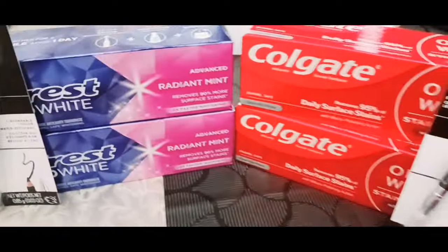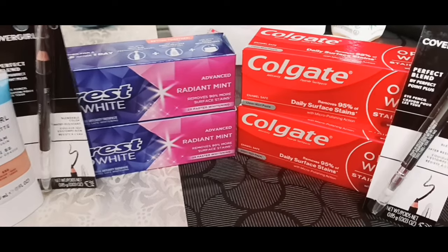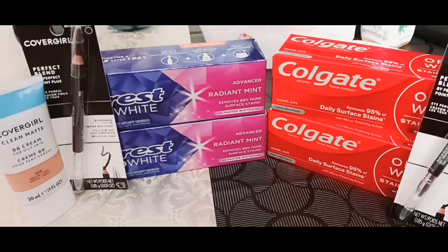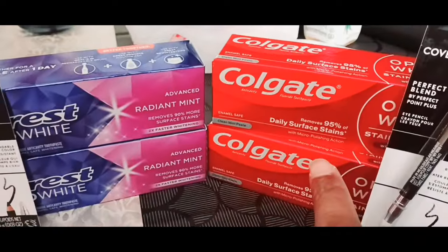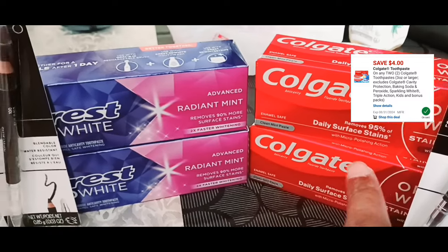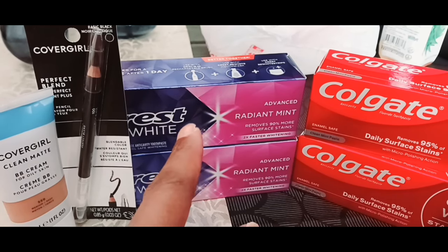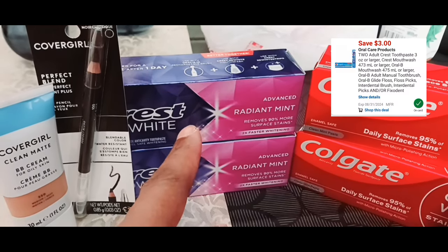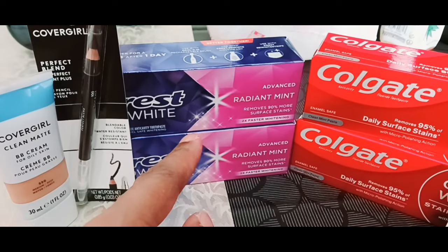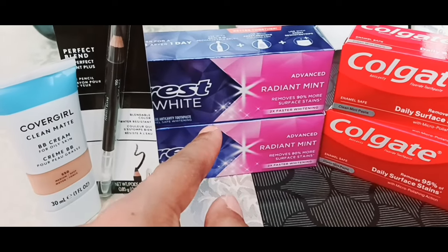Here's my little small but mighty haul of free items that I got at CVS. I did the $10 off $25 beauty deal. So, as I was telling you about two of the Colgates, they $3.99 a piece. I had a $4 off 2 digital here. I did the Crest. That's part of the deal. It's $3.99 each. I had a $3 off 2 digital here. Plus, I had an extra $2 CRT that came off that I didn't know that I had on my account.